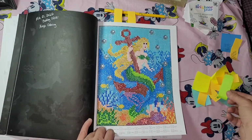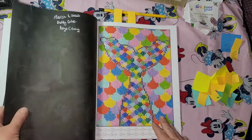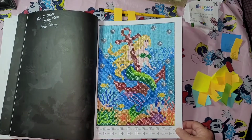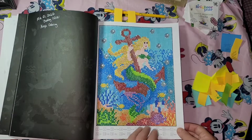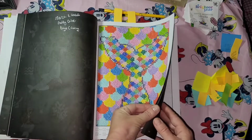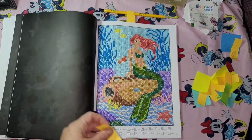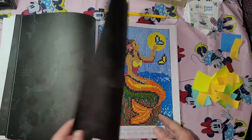This one right here was a buddy color with Kitty's Coloring. Did this one March the 1st. This was also a buddy color with Kitty's Coloring. March the 3rd.